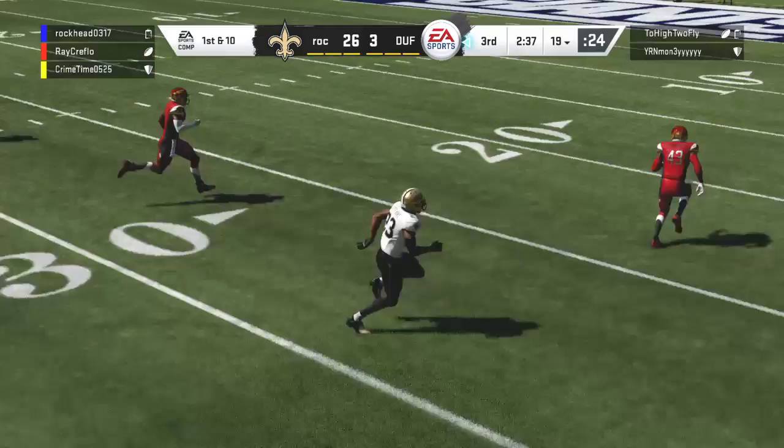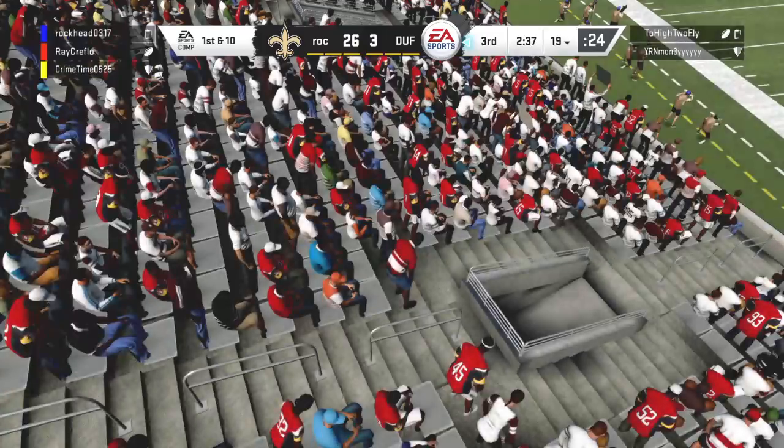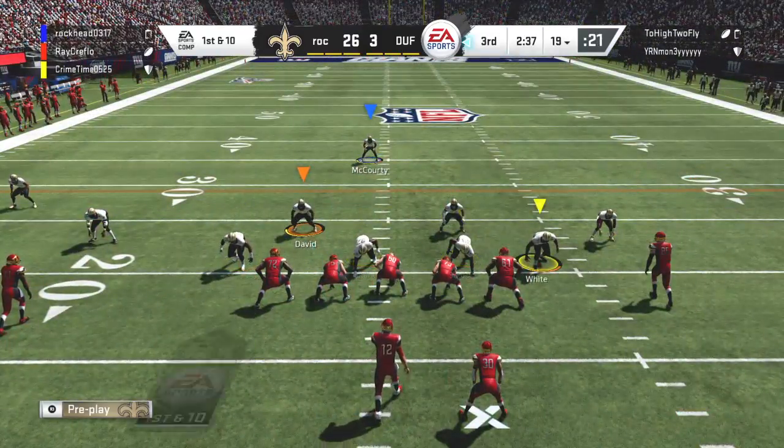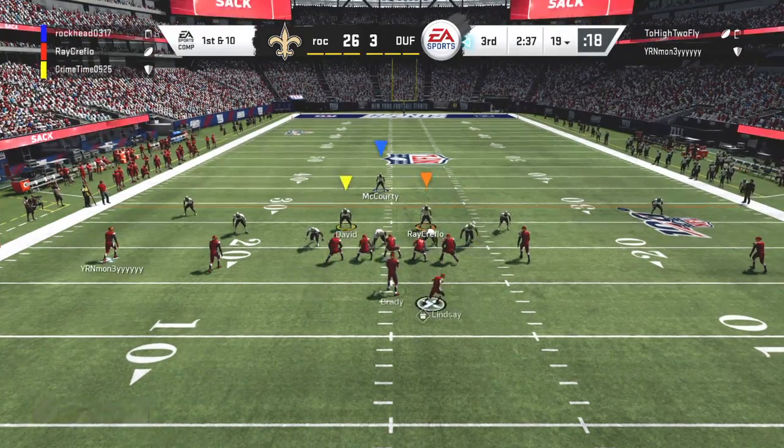That looks like me in high school. Hey, check. 53. Check. Watch 54. Watch 54. And watch that. And watch the ball. 50.